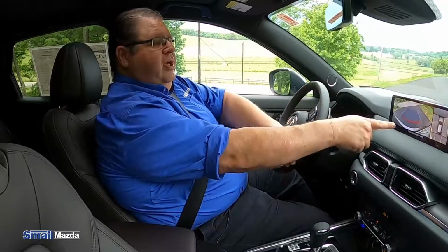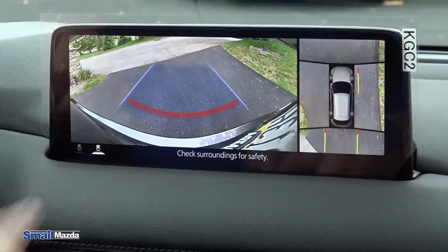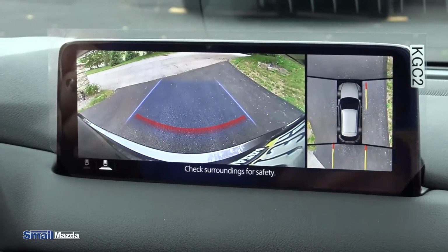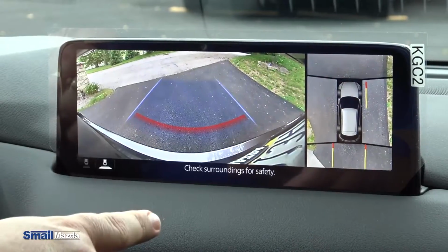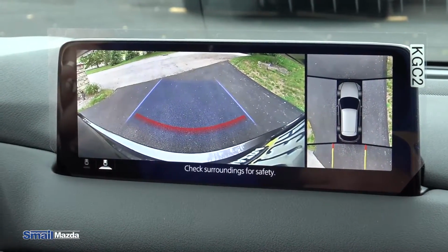All right, so here's the backup camera, and this has the 360-degree monitoring on it, so you can see what's around the car too if you're getting ready to back up. This is very handy if there's something tight to you on either side. It'll help you make sure to avoid that. I have parking assist behind me and in front of me, so if I was to get too close to anything, it would beep at me.